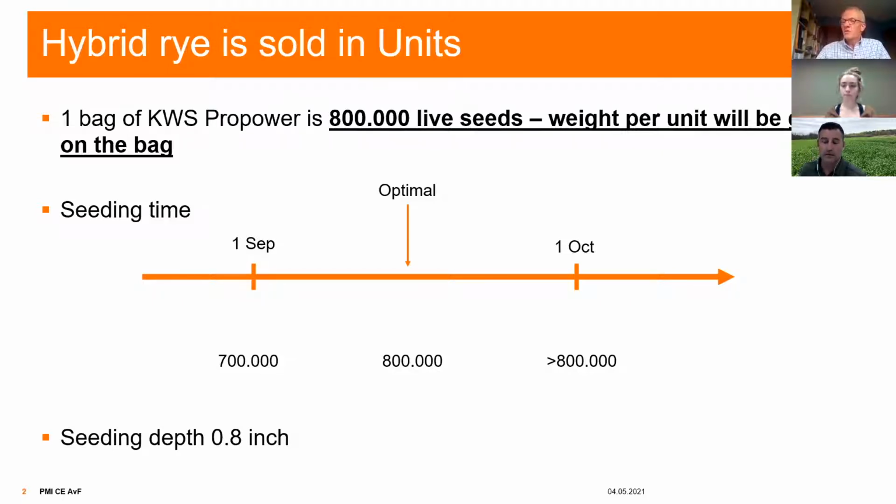If we get up to the 1st of October or later, it really depends on the conditions of the soil. Is it a good seeding bed? Do we have a high temperature still in the soil? If we want to stay with 800,000 seeds per acre, or if we have to increase a little bit. But speak to your local advisor about that, or contact either us or Tricale.